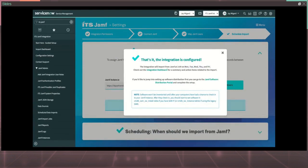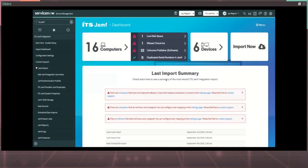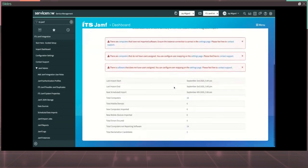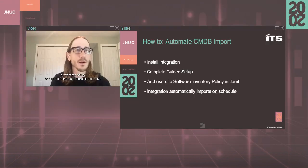And then we can head over to the integration dashboard and take a look at the data that has been brought in. So this dashboard just contextualizes the data that comes in from the imports. You can see a little report of everything that happened on the previous run. And then we can take a look at what the actual one of the computer records looks like.